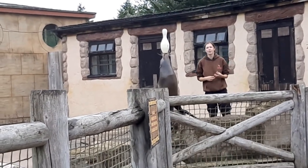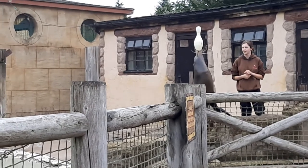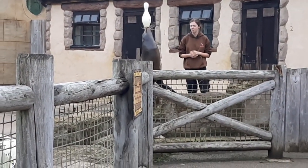Now this is really difficult for Marvin to balance. He's only touching a few of those tiny whiskers around the attention to where that skittle is moving.